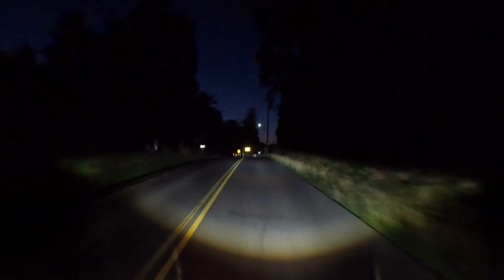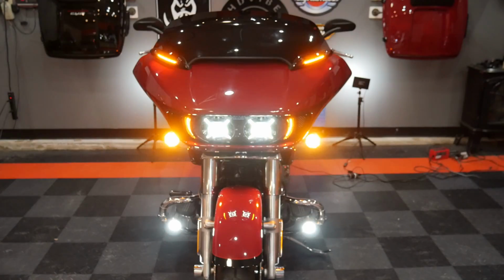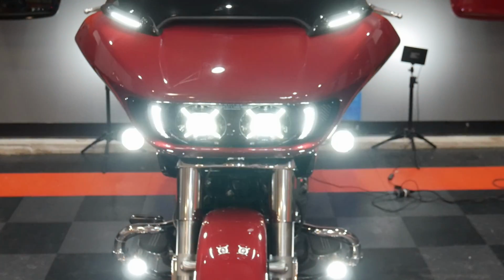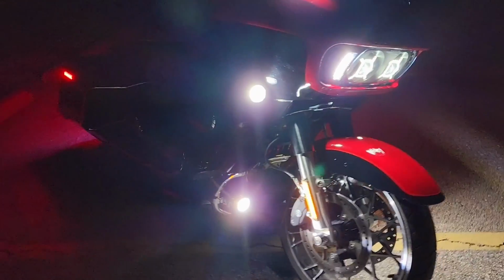Going along with that is enhanced visibility of you. This is just as, if not more important. LED turn signals, brake lights, and running lights are significantly brighter and more noticeable to other drivers. Sequential turn signals, often available with LED kits, create a dynamic, eye-catching pattern that grabs attention. Being seen is critical for motorcycle safety, and modern LED lighting dramatically increases your presence on the road, day or night. Plus, they look fantastic and often last much longer than traditional bulbs.